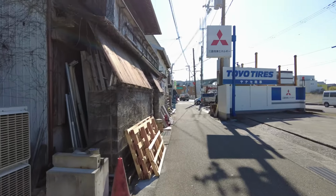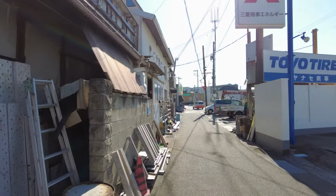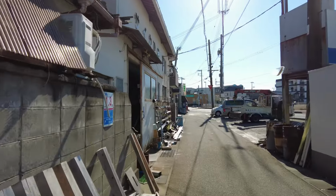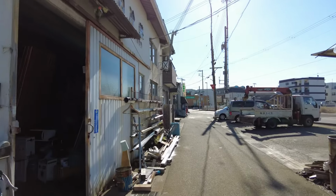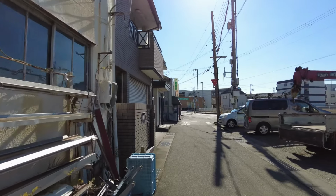If you will notice, this is not a tourist area. This is just industrial, very, very rural, forgotten area. This area was actually famous, among other things, I think, for textiles, and maybe still is.